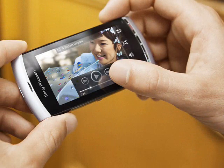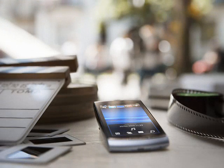Sony Ericsson say that the Vivaz should be available during the first quarter of 2010 in Moon Silver, Cosmic Black, Galaxy Blue and Venus Ruby colour combinations. There's no guidance on pricing, but we think that this should be a bit cheaper than the Xperia X2.